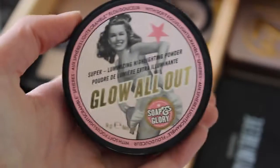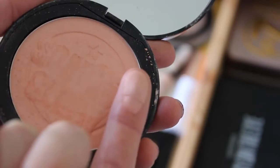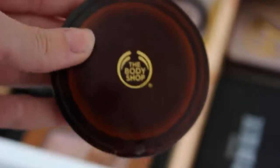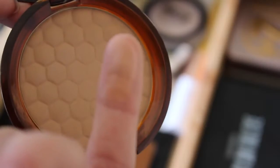Then back here I have my Soap & Glory Glow It All Out highlighter, which is one of my faves, and I absolutely love Soap & Glory as well. So yeah, and there it is. It's just so pretty. I love the highlight. It's so shimmery and beautiful. I then have my Body Shop bronzer. This is in the shade 03, and it's a really nice natural bronzer, and I think the packaging in this just looks so good. Look at that bronze.